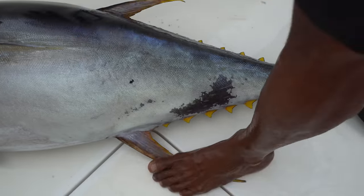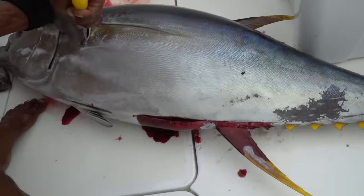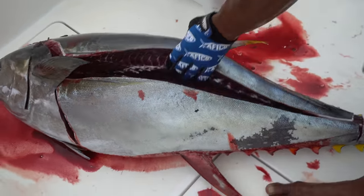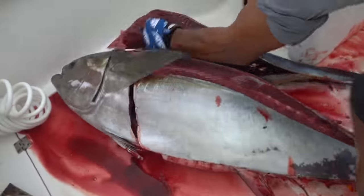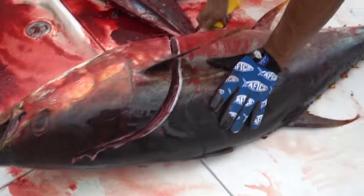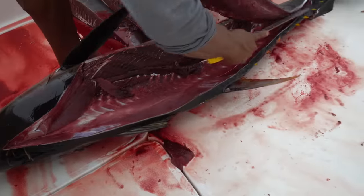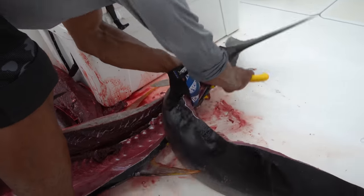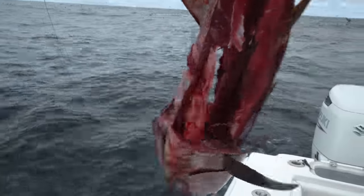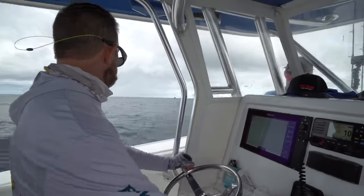Guys, watch how fast Carlos flays up this tuna. Yeah. He is a surgeon. On a moving boat. Boom. Boom. Thank you. Right here, Chris. Right here. Right on the left.